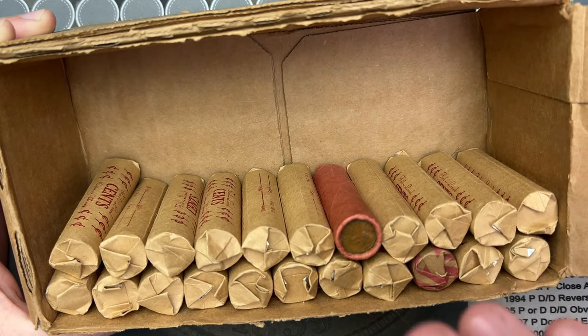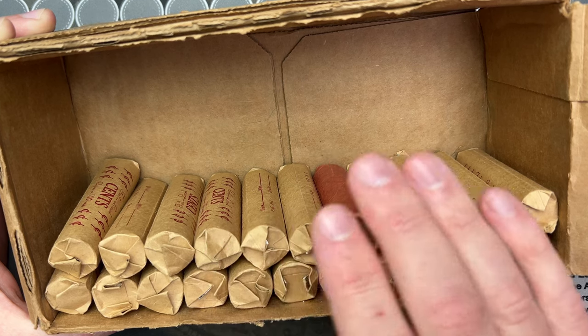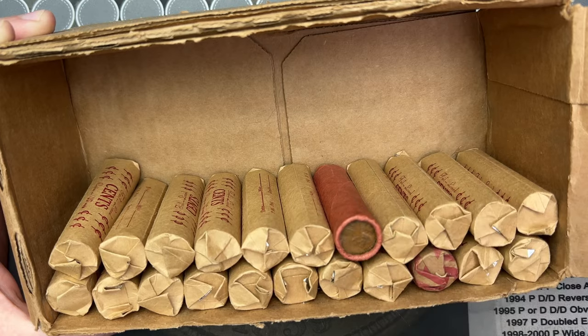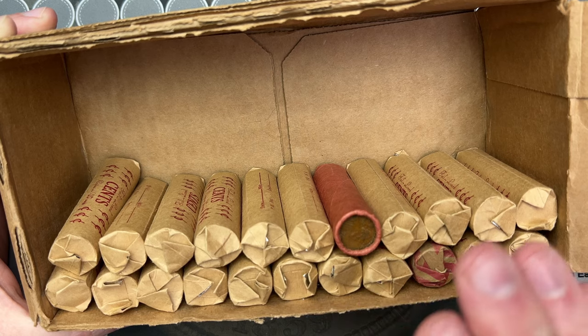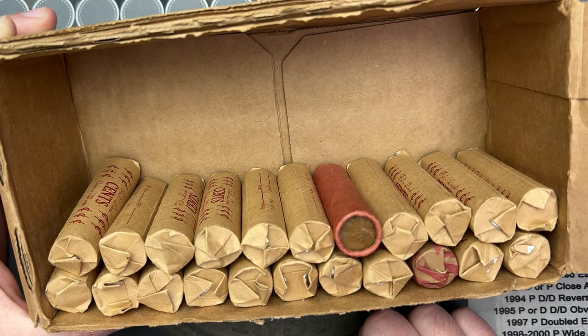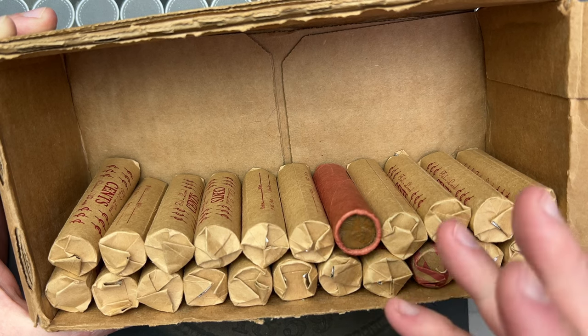I do have some nickels that I'm going through as well, and those have been some awesome rolls. The penny rolls that I've been going through, some of the rolls had some awesome stuff in it. Others, regular circulated cents are in them. So we'll take about half of these and do one more hunt, and then we'll see how long it takes to get more pennies from the coin store, but it might be a while.